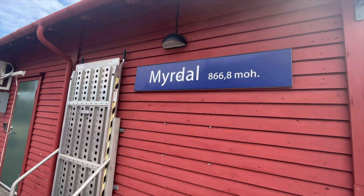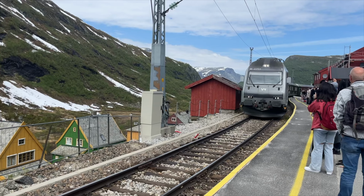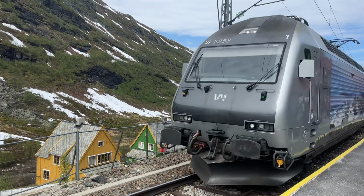At Myrdal to head to our next adventure. We're taking the famous Flåmsbana train to the fjord town of Flåm.